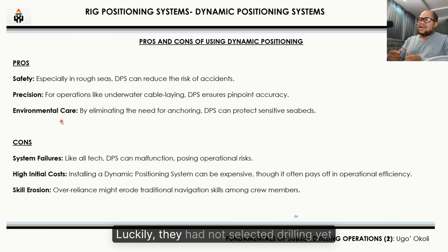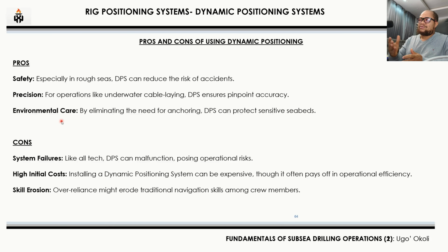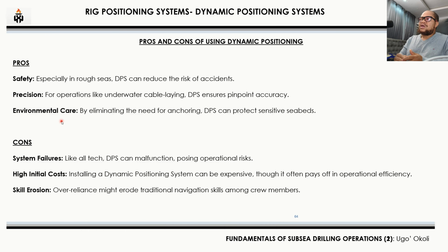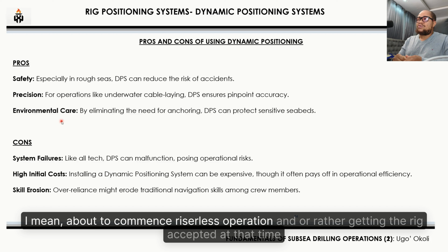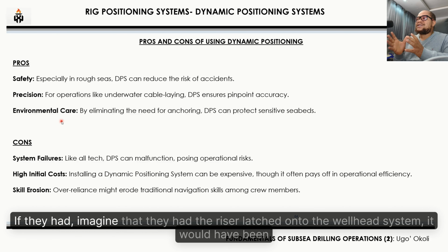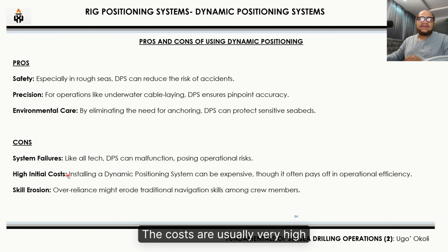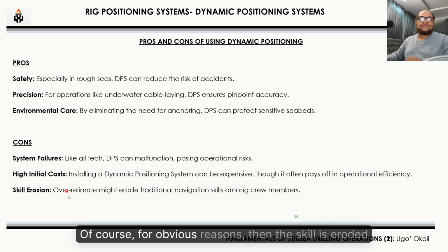Luckily, they had not started drilling yet. I think they were still doing the riserless operation, about to commence the operation, getting the rig accepted at that time. Imagine if they had the riser latched onto the wellhead system, it would have been catastrophic. The costs are usually very high, of course, for obvious reasons.